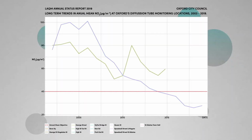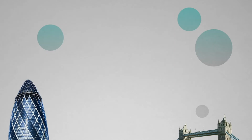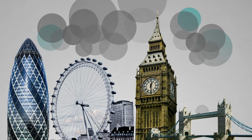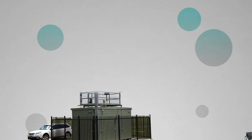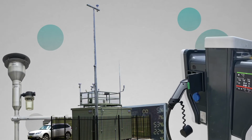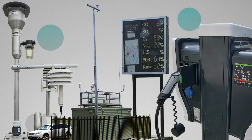The graph shows how LEZs have contributed to improving air quality in Oxford in the past 15 years. The largest LEZ in the world has been contributing to improving air quality in London since 2008. Whether large-scale or small-scale, a low-emission zone requires a significant investment in technology, and it's important to ensure that the interests of businesses and residents affected by the LEZ are understood and taken into account.